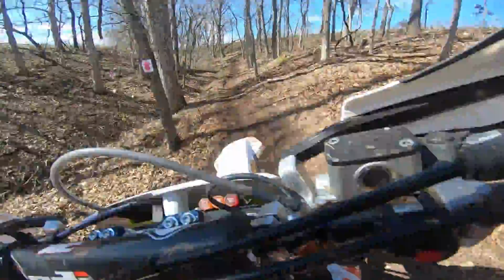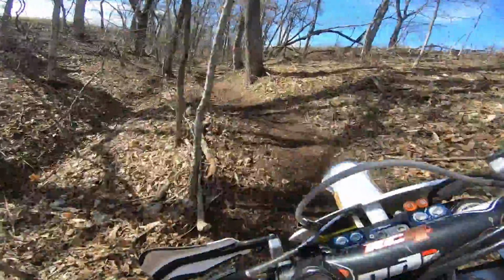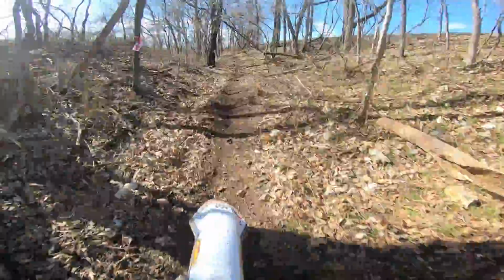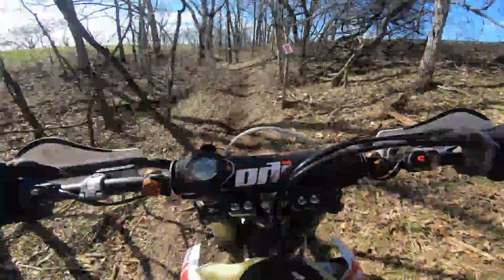Working our way up through this little valley here was super fun, just weaving in and out like a snake, and it flowed really nice.